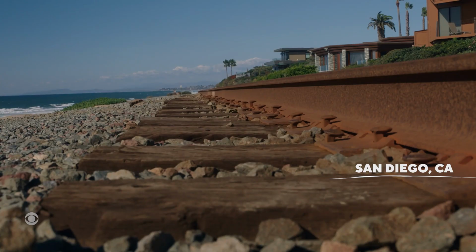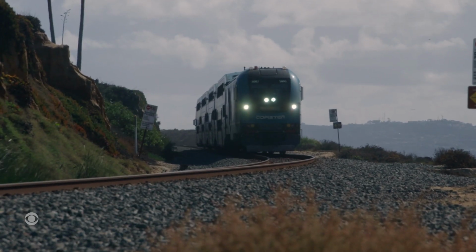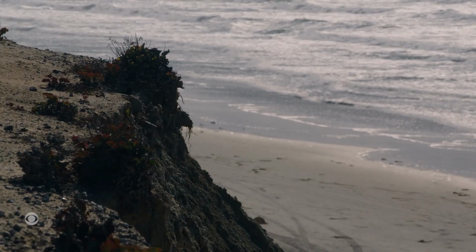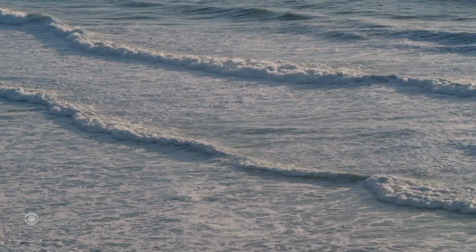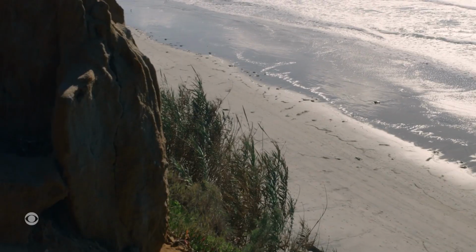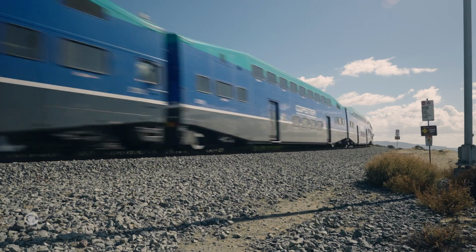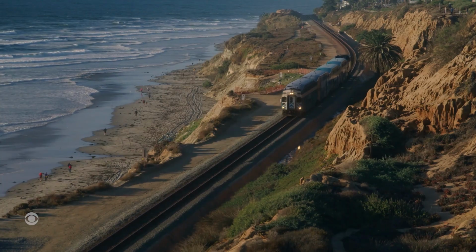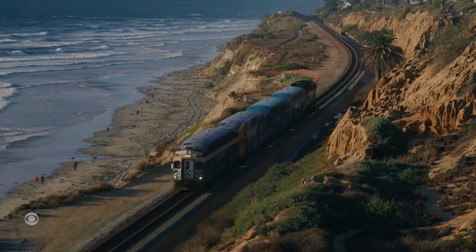Down the coast in San Diego, these train tracks are the only rail connection between here and Los Angeles. While the view is amazing, the cliffs are eroding. As sea levels rise, waves can push in further, pounding the base of a cliff. Here they are considering another kind of adaptation, moving out of the way. There are now serious discussions about relocating the tracks at the cost of up to $4 billion.